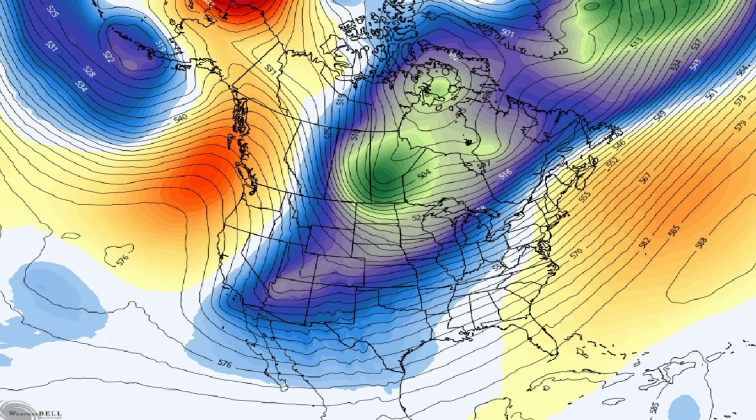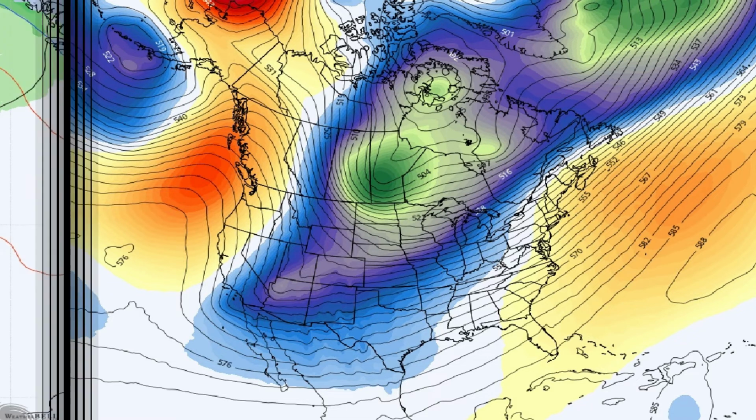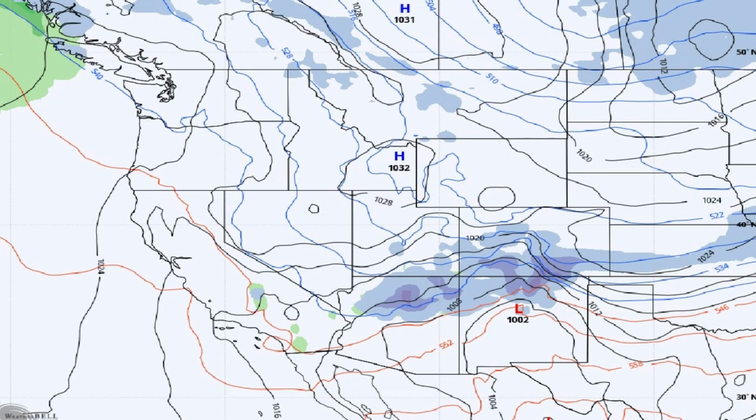This is the GFS. It's the 12Z run. This is valid at 5 o'clock this afternoon. There's that deep trough out there centered over Canada and the northern plain states, and a short wave coming through here today. So for us, down at the surface, mostly sunny for the rest of the day, turning windy.